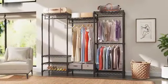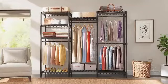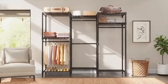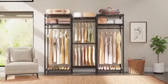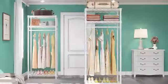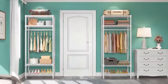Whether you need extra storage for your seasonal clothing, a place to keep your shoes orderly, or a spot to hang your hats, this Room Tech portable closet has you covered. Its heavy-duty construction ensures stability and longevity, making it suitable for everyday use. Overall, the Room Tech portable closet heavy-duty clothes rack is a reliable and practical storage solution that suits various needs.